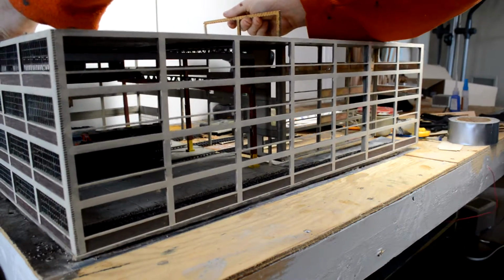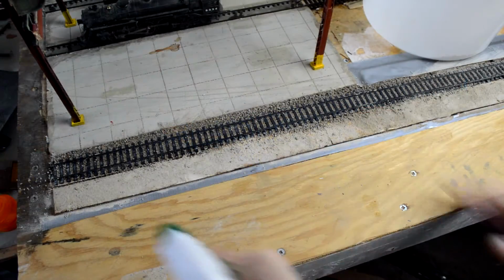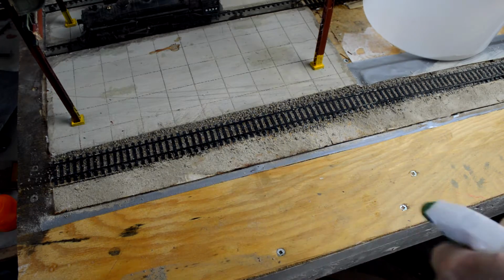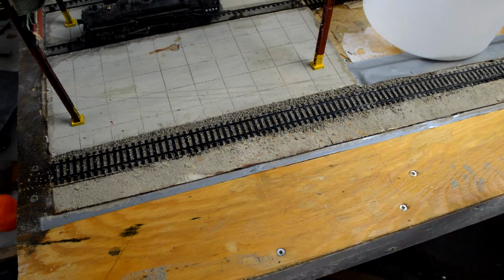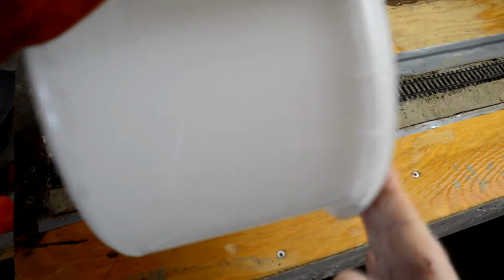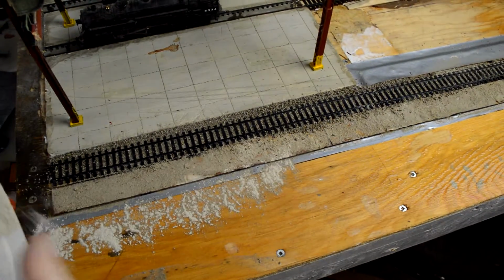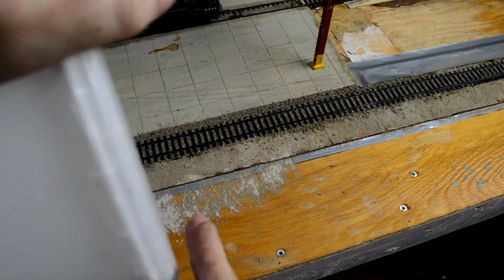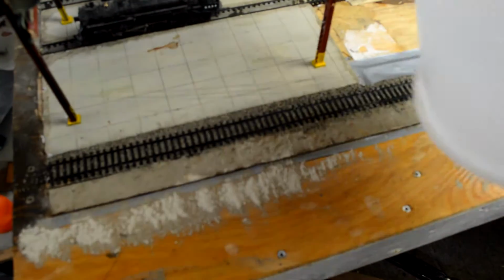So I'm using a piece of tape to make a boundary of where I don't want any scenery, because I'm going to want to put a cement abutment, or footer, there for the building to sit on nicely. So I'm just going to do the scenery so that it's all nice around the building, and when I do the footing, it's going to be perfect and clean, just the way I want it.